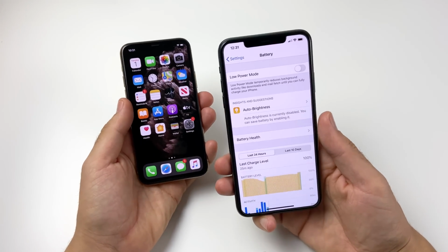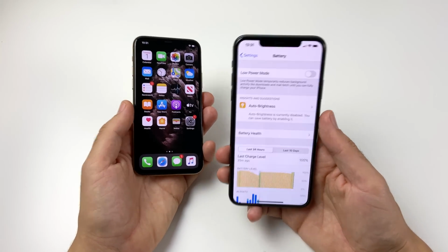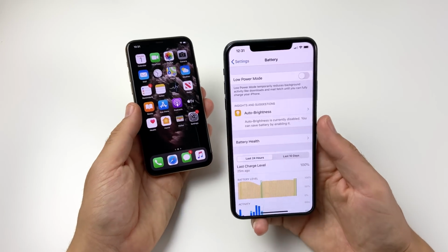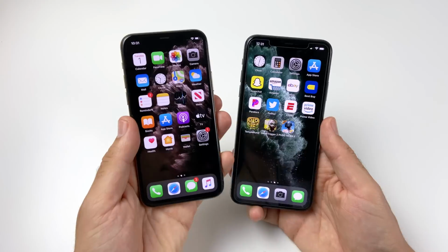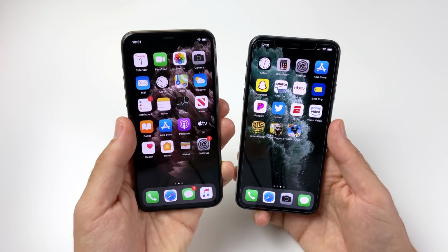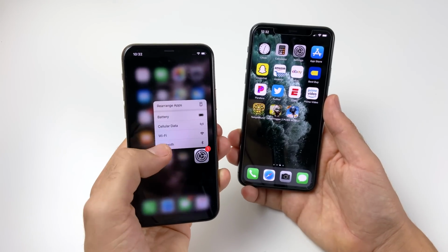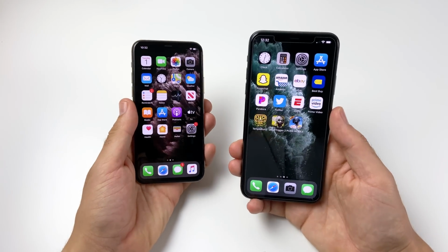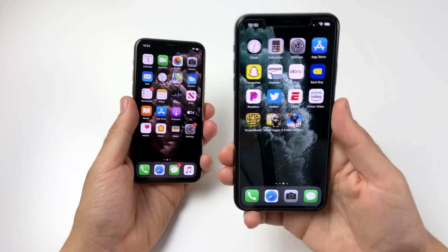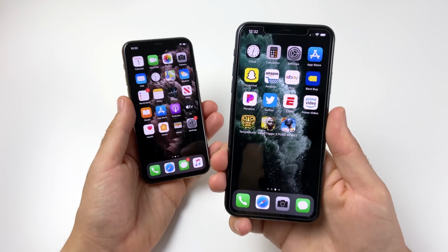Now the Max wins out in battery life, and I'm going to tell you by how much. In actual mixed usage, I'm getting about 2 hours better battery life. And if you're just listening to music or watching videos, you can get quite a bit longer battery life on the 11 Pro Max. Standby is pretty similar on both. If you don't use these, they're not really going to drain. They're going to sip battery life on both. So that's pretty much identical here. But in terms of longevity, the iPhone 11 Pro Max having a larger cell should allow it to last longer and also have better health over time.